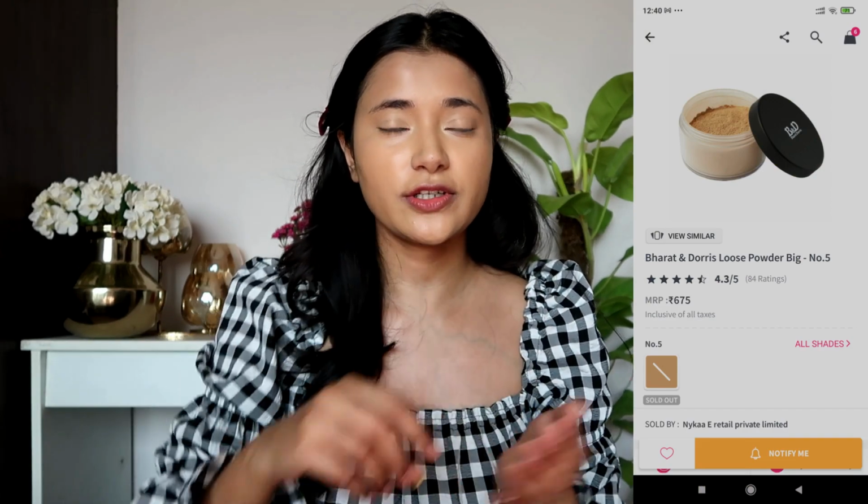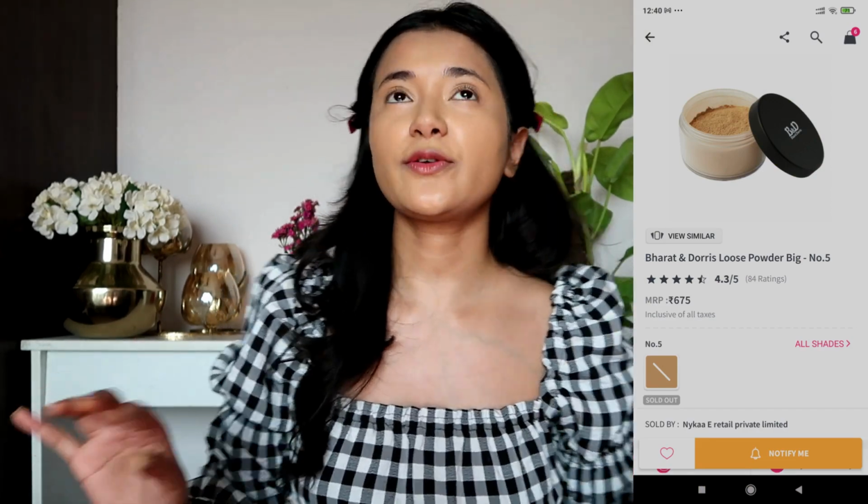Now for setting powder, I don't have my old setting powder favorite, and it was Bharat and Dora loose setting powder. I think it was one of the best budget setting powders I've ever used. It was a loose setting powder, came in this small jar packaging, and I think I used number 7. I could be totally wrong, but it had a slight bit of yellow undertone and it did a fabulous job. I'm not sure if it is still available, but if it is and you are on the hunt for a good setting powder, I think it is a great one. So for now I'm just going to use any setting powder and I'll be right back.